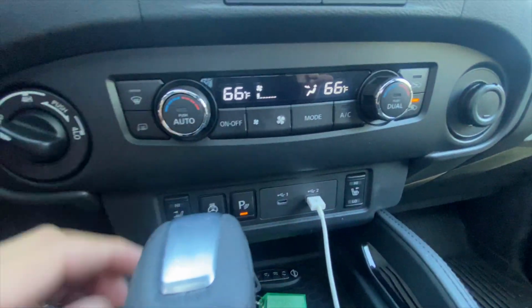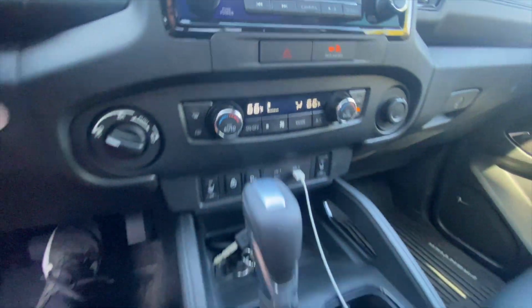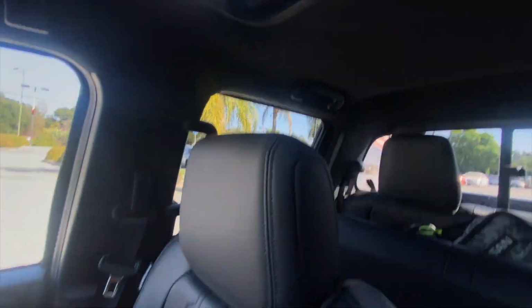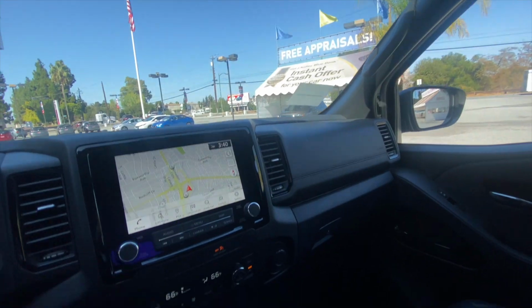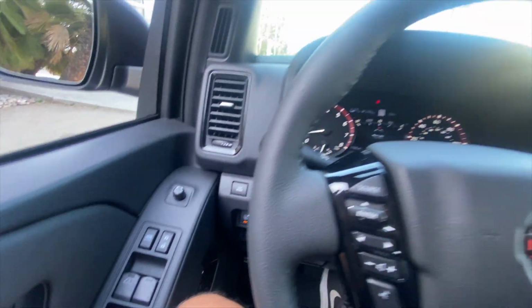Your Type-C USB, heated seats, heated steering wheel down here. Dual air condition. 2 cup holders. You also got a wireless charger here. This thing is dope. You also get a moonroof now too in these cars. I'm sure a lot of people are going to be excited about this.